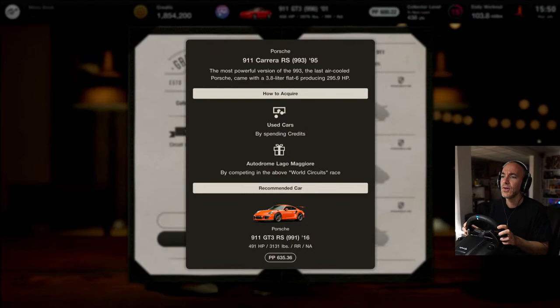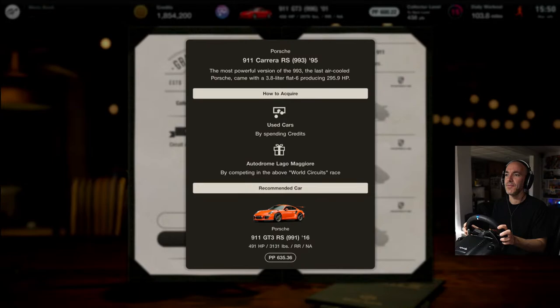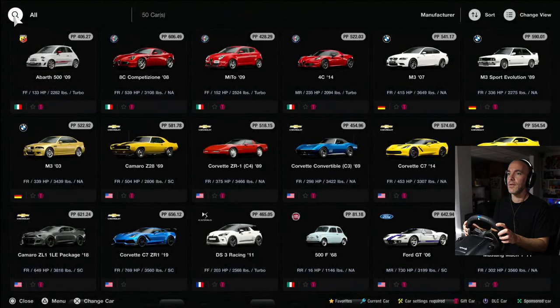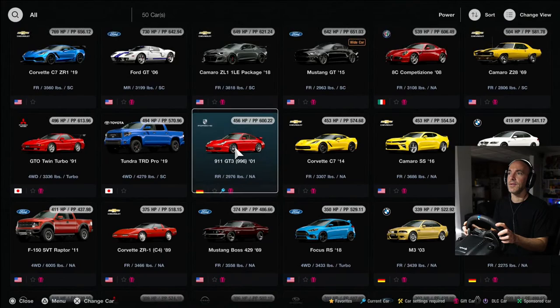I have that car in my collection? It shows recommended car. I don't think I own that car, though. That car is not in my collection, as far as I know. Unless they just gave it to me. Let me take a gander. I don't think I have that. Let me sort by power. No, that's the only car that I have. They're like, recommended car is this. Well, I don't have that unless they want me to buy that car.